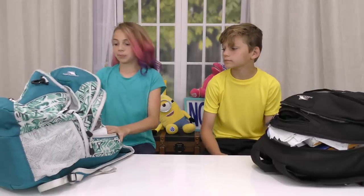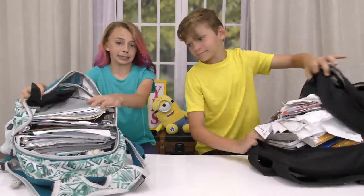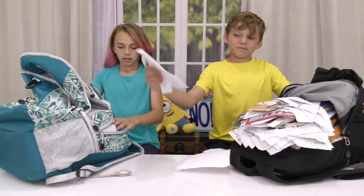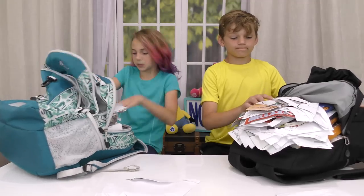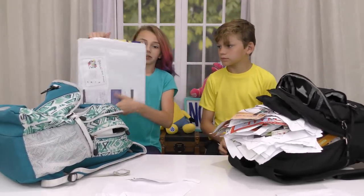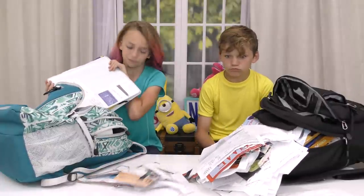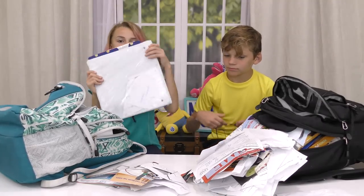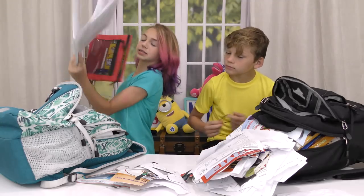Wow. Now we're on to our biggest and last pocket, and as you can see, there's a lot of stuff. Oh my gosh! That's a lot of papers. Here's this paper. First thing I'm going to take out is my big everything binder, and this has some homework passes and stuff in front that I never use, and then I have my flashcards and stuff in the back. And then I have some graded papers on this side.